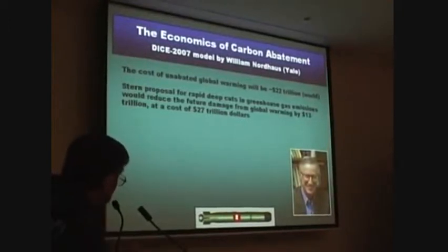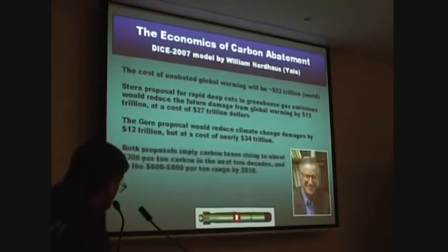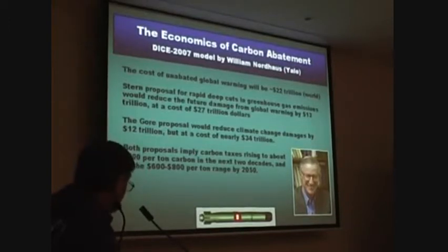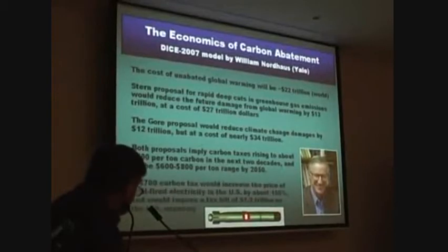Stern's proposal for rapid deep cuts would save 13 billion and would actually cost 27 trillion, more than this. If you go to Al Gore's proposal, you'll reduce the cost by 12 trillion, a similar figure, but it'll cost you 34 trillion. Both proposals imply carbon taxes rising to about $300 per tonne in the next 2 decades, and $600 to $800 per tonne by 2030. You know what they are at the moment. They're around 30 in Europe.